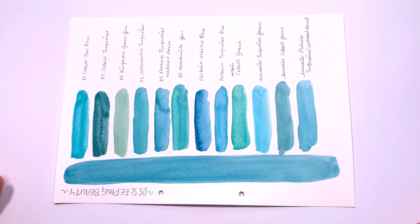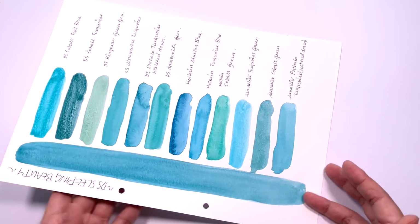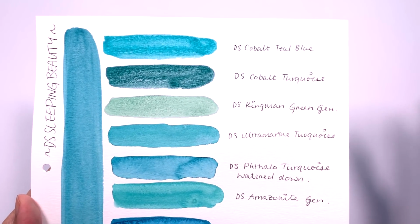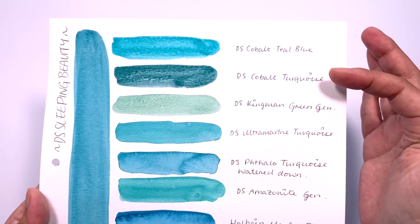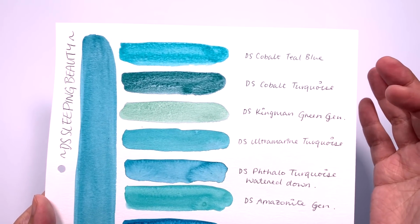Let's take a look at Sleeping Beauty with other colors. I collected lots of turquoise and cobalt colors because that's where the Sleeping Beauty kind of sits in the color range. We have Daniel Smith's Cobalt Teal Blue, which is like a brighter version of Sleeping Beauty. The Sleeping Beauty is a lot more muted. Cobalt Turquoise by Daniel Smith is a lot more green, so not really close.